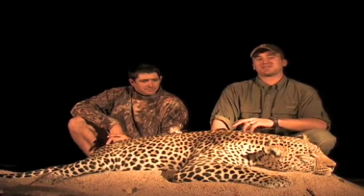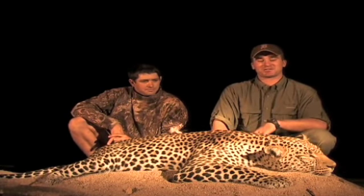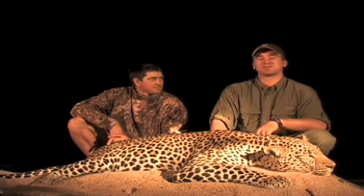We got back on him with a light and he kind of took off across the ground, so we sent another Hail Mary in. I couldn't see more than maybe 4 or 5 inches. I'm not sure if we even hit him or not.